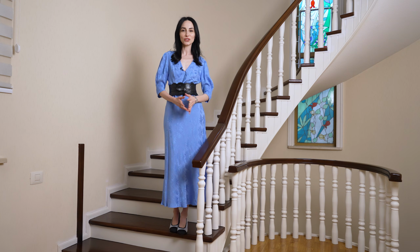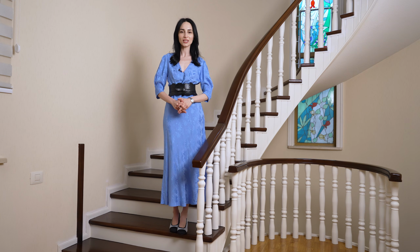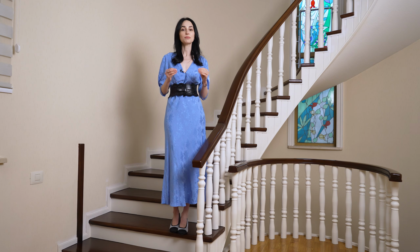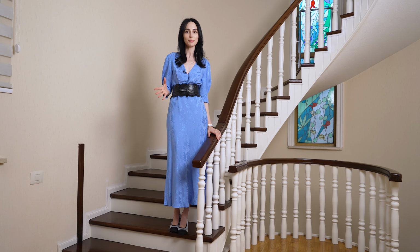So there are a few things that you need to keep in mind, a few rules when it comes to walking up and down the stairs. The very first rule is understanding which side you will be walking up on and which side you're going to be using to walk down the staircase. Especially when there's one staircase that's used for both directions, like it is in my home. You'll have people simultaneously going up and down on the same staircase.